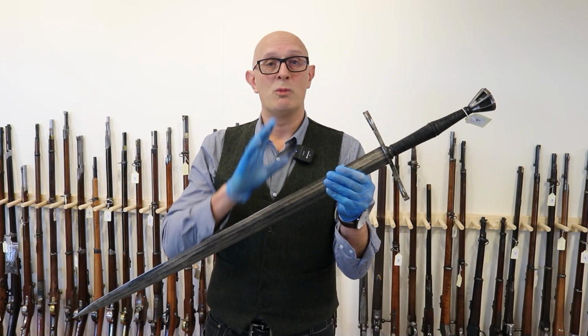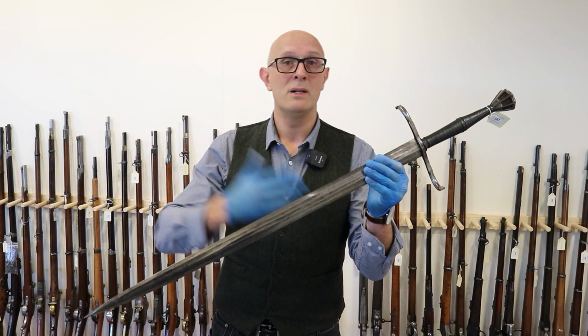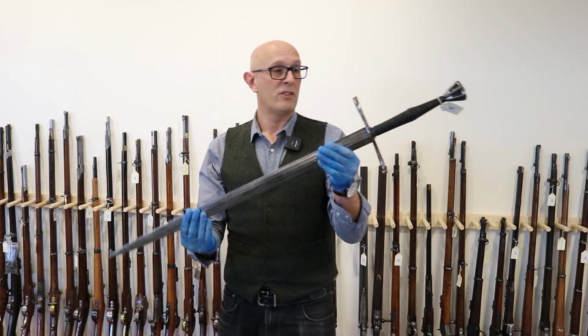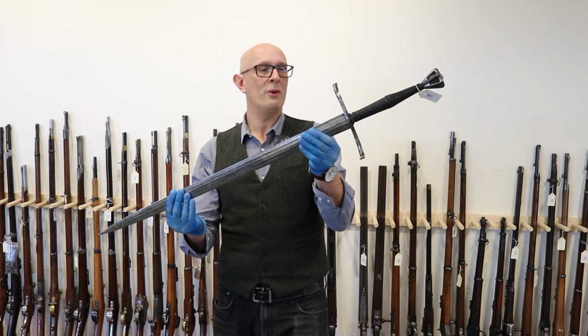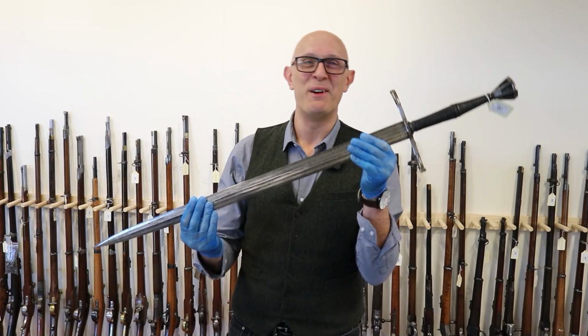So this is a sword that would be eminently capable of being worn at your side, in armour, in civilian life. Quite convenient to wear. So, where does it come from? Possibly German. We're not really sure.